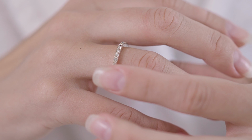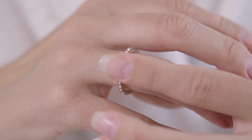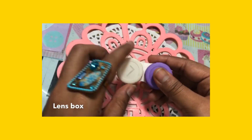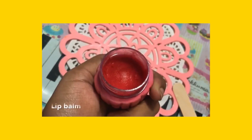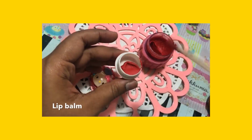Ring gloss. What if I tell you that you can create a ring that has lip gloss in it? You can make it easily using this DIY hack. Take one of the lens boxes and clean it from the inside. Add some Vaseline and liquid lip color to it. Mix it using a toothpick.